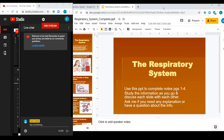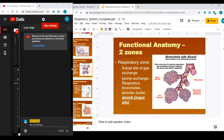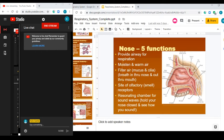So last time we discussed the respiratory system. We talked about these different areas. We talked about the two different zones, the respiratory zone where all this oxygen and carbon dioxide actually exchange, and then also the conducting zone, the ability to get the air to the lungs, okay? And so we started to explore this area up in here, and we talked about the 5 different functions of the nose, which is just providing a way for air to get to the lungs, to moisten and warm the air. We talked about the ability for these mucous membranes to filter the air. We have this area for smell with the olfactory foramen from the ethmoid bone, and then also it's a resonating chamber. Because if we hold our nose, we sound different, right?